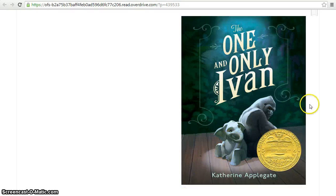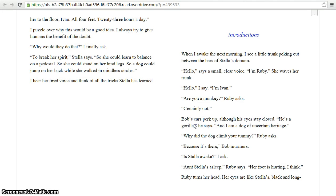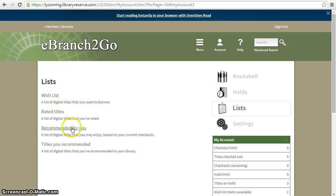There's the cover of the book, the first few pages, and then these are all the chapters, so I can click a different chapter and it will take me right there, and it looks just like a normal book open to the pages. I can even bookmark this page and come back and read it later. So if I'm first reading on one computer and then move to a different computer, it will still remember where I was. And that opened in a new tab, so when I'm done with it, I just click out of it. Then back here I can see what books I have on hold, and I can see what books I've added to my wish list.